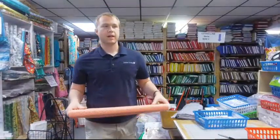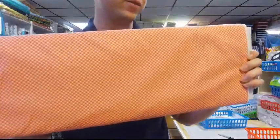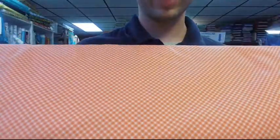Summer is coming, and you need a tablecloth for picnicking. This is one of our good options for that. What do we call this? Checkered Gingham, right? Yes, we call this gingham. It is a red, pinkish gingham. I don't know how well it's showing up right here, but it's a red pinkish gingham.